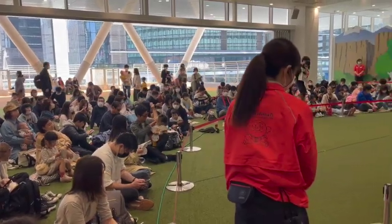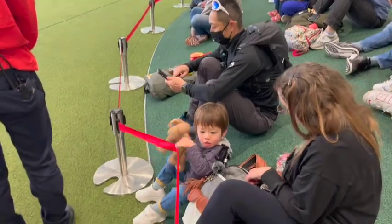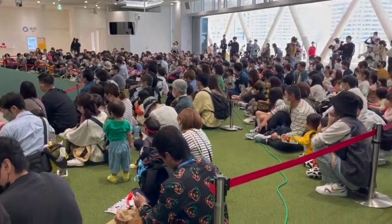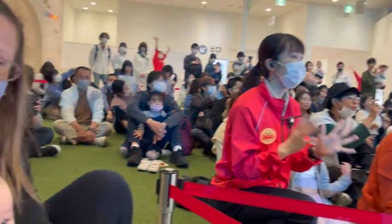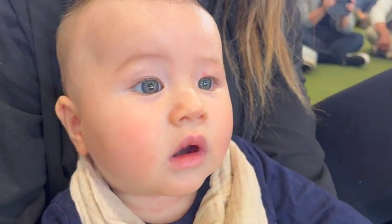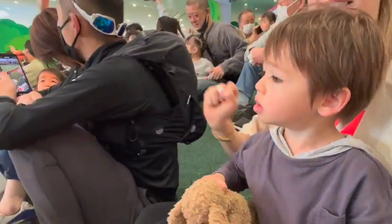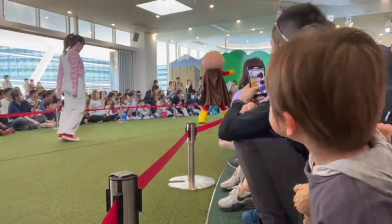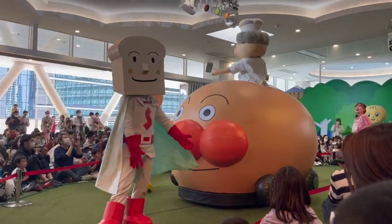We got inside first. The show was about to start, so we just sat down and waited. There were a lot of people, as you can see, and the show was really loud, maybe a bit too loud for Ray, but Stanley really enjoyed it and he wasn't scared at all, which surprised me a little bit, in a good way of course. A lot of the kids were dancing and clapping and it was super fun. Everything was in Japanese, but visually it was quite interesting, so I think it's okay even if you don't speak or understand much Japanese.